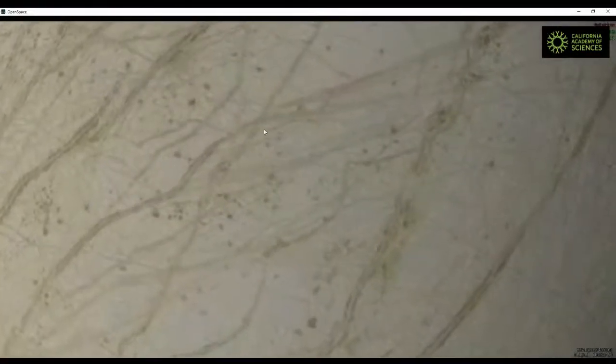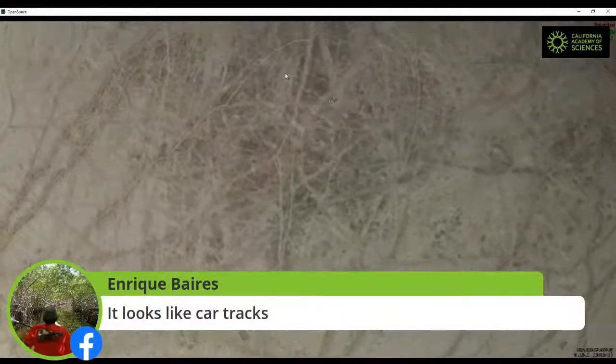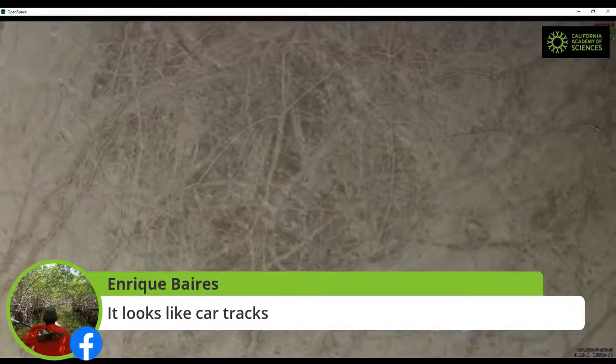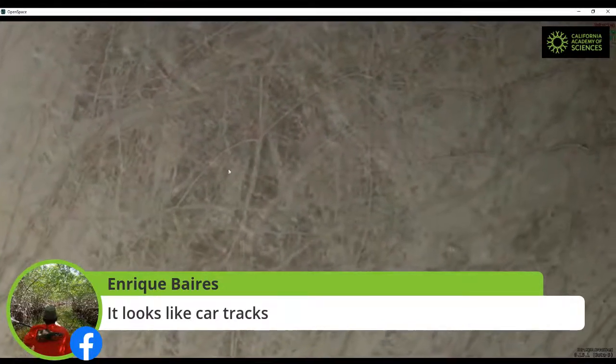This looks so much smoother and much less scarred. The lines are longer and straighter. I can't tell you why. All I can see is that I definitely notice a difference, and then it's a completely different story right here with this dark patch. Enrique says it looks like car tracks.